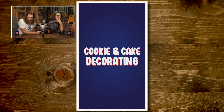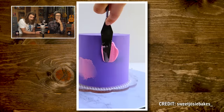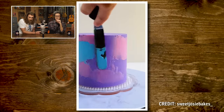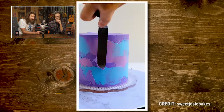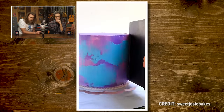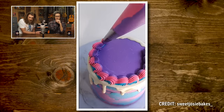All right, this should be the last one, huh? It is. Oh. Cookie and cake decorating. Okay, so no Rube Goldberg. I was wrong about that. I like some cake decorating. I do like it. Yep, and the way that it's so smoothed out. And it's got a TV show. A couple of them. Ooh. Well, this is almost abstract. Well, look at that.